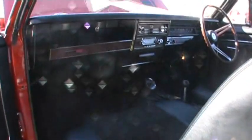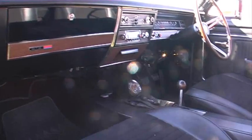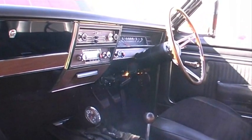The trim has been redone, trying to keep the original concept in mind.